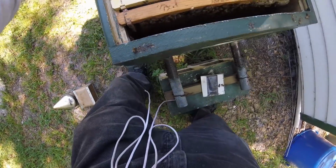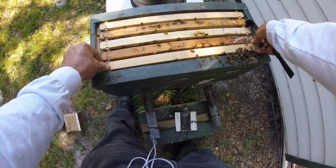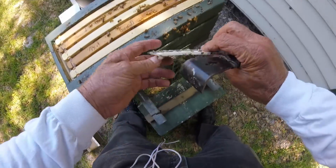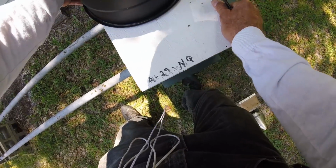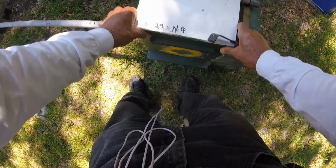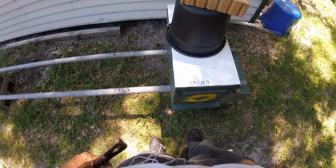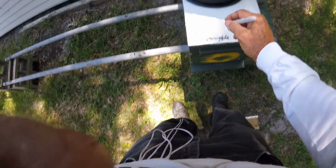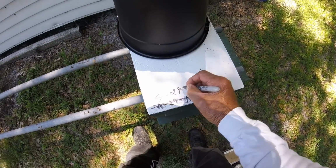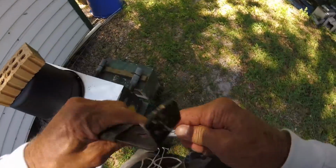Let's put this back together and move on to the next one. This way when we come back to start stealing frames for our next batch of queen cells, we'll know which ones to come to. So I'm going to put here 529, queen right.